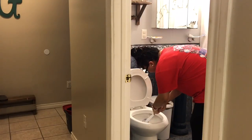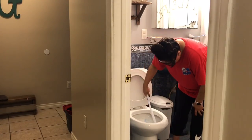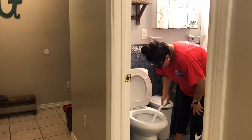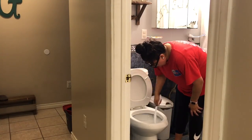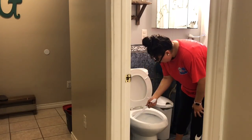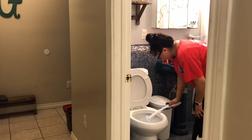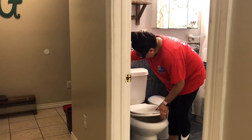And then finally I got the Clorox wand that I've been wanting forever. So hello, new toilet wand that I love. So goodbye brush, I finally have that I've been wanting for the longest, and you guys, I love it. So I will never be going back to the brush. I really like the wand.